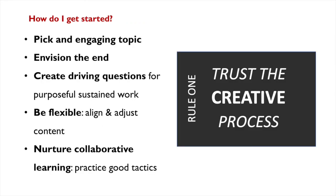So how do you get started? Pick an engaging topic. Envision, as we did earlier in this lecture, the end. What does it look like? What could it look like when you're done? This is the backwards design process. Then you create what's called driving questions for your work, if you want it to be sustained work. We'll talk about driving questions in just a moment.